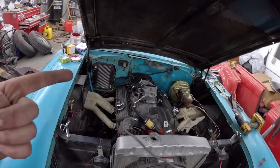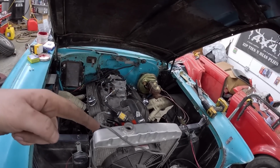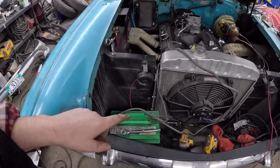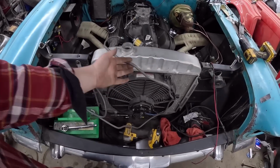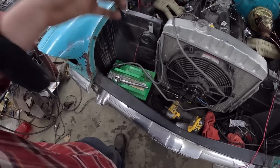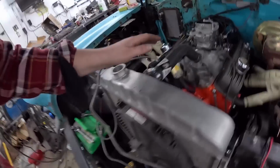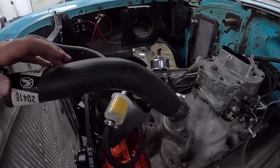All right, well, we got the starter on. I then rolled it over and forgot to have an oil filter on it, and it dumped oil out, which means it has oil pressure, or it's trying to have oil pressure. It's pumping oil. All I had was these two ridiculously long cables, but we can always shorten those up. But that's got the battery up there for now. Test rolled it over, it was good. I haven't started it yet, there's no fuel in it.